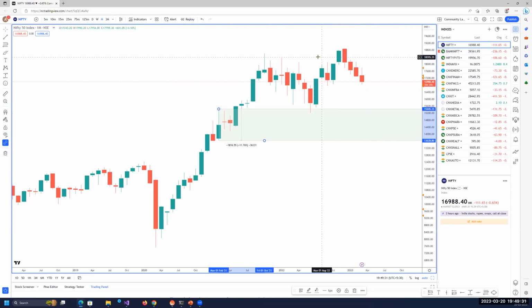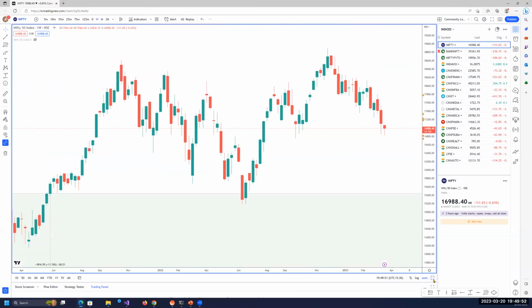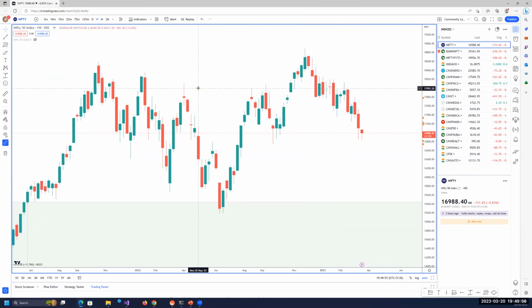There's enough room to fall if we move down. But again, smaller time frame demand zones might hold it and push it upwards. Remember, we have the Fed meet, and with all this banking financial crisis, need to be careful about your positions. If you are a new entrant into the market, avoid taking any positions in such a market.